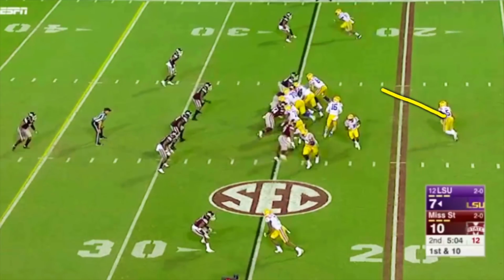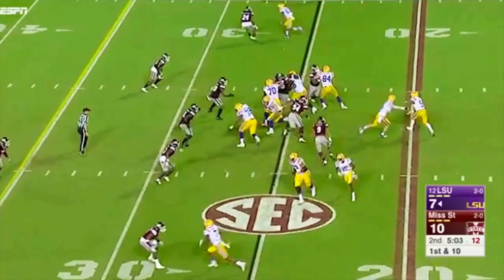Now, this is going to be a zone run with zone blocking this way for Darius Geis. You can see Jeffrey Simmons here. He's going to split them. The thing is, they're moving on too quick because what they don't account for is a nose guard that technically is on the backside having the speed to run your guy down on the front side.